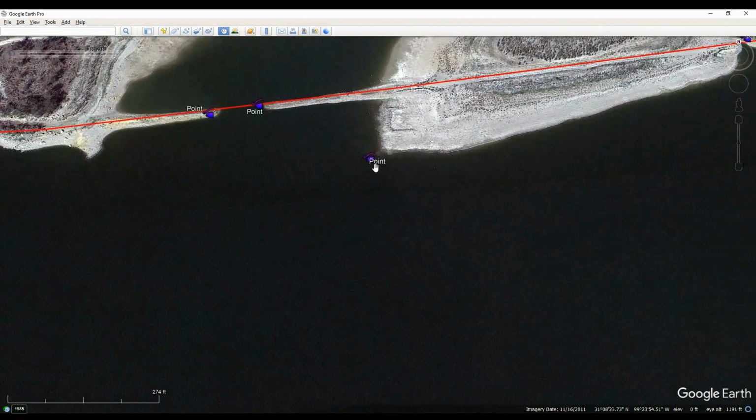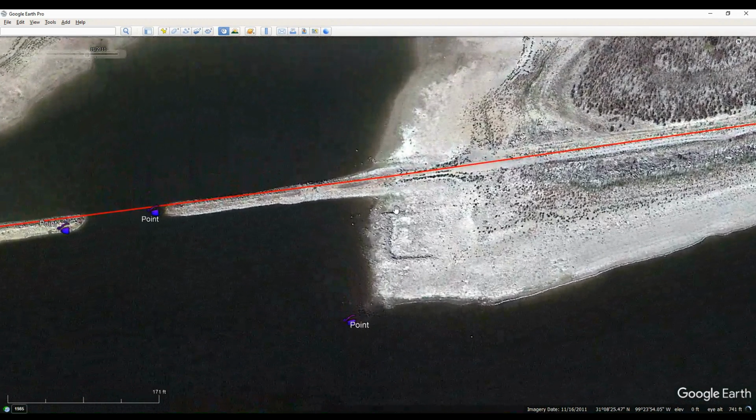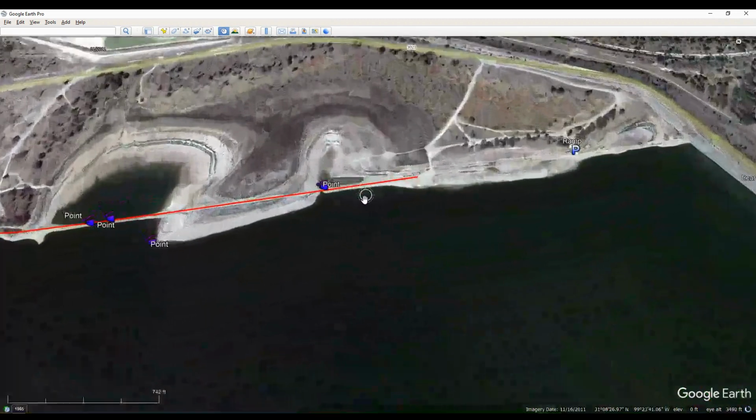And if you notice right behind where I put this point spot, it looks like a rock pile or something, pretty significant rock pile, a little bit different than everything else, right? So you definitely want to go check that out too while you're checking out that point. Now let's keep moving up, see what else we can find. We're almost down to the dam.